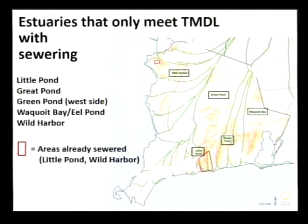Next. Of those 15, the committee has examined each watershed and looked at how much nitrogen there was, what are the tools available to us, can we meet the total maximum daily load, that's that TMDL up there. And it turns out that for five watersheds, we are going to have to sewer over a period of time. Little Pond Sewer was just completed, and way up in the north there, Wild Harbor has, that's New Silver Beach, that has a sewer and appears to have been effective based on early data we're looking at.